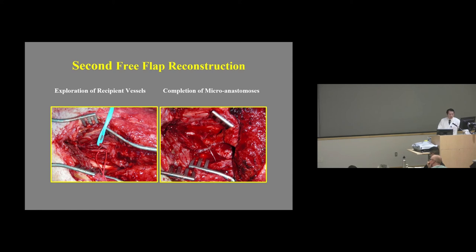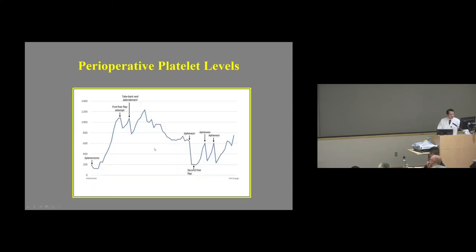The arterial work was very challenging, and because the position is not optimal, it's inside the hole. So we managed to do the microvascular anastomosis, and you can see this patient actually did work well. What happened for this patient is that we learned, after the splenectomy and the first free flap, that he has a reactive kind of thrombocytosis. However, even under this consideration, it also worked.